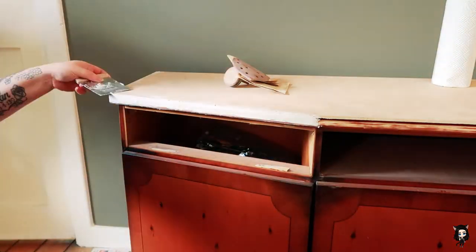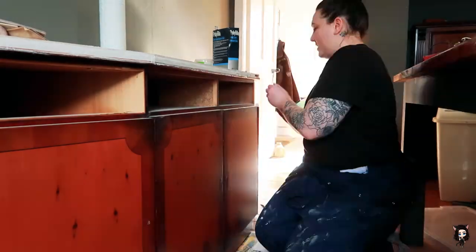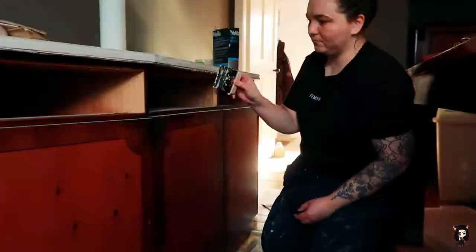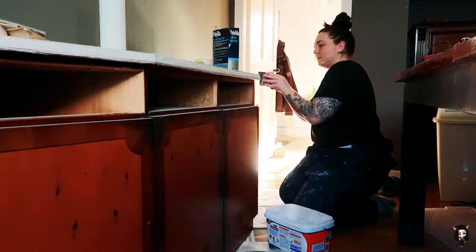I'm not great with stuff like this, so there are a few bubbles, but to be honest, when you're looking at the sideboard as a whole or as part of the room, you really can't tell that it's not perfect. You have to be looking at it pretty close up to realize that it's a bit janky. So I think it's fine.